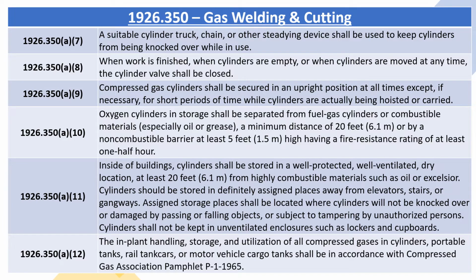Assigned storage places shall be located where cylinders will not be knocked over or damaged by passing or falling objects, or subject to tampering by unauthorized persons. Cylinders shall not be kept in unventilated enclosures such as lockers and cupboards.